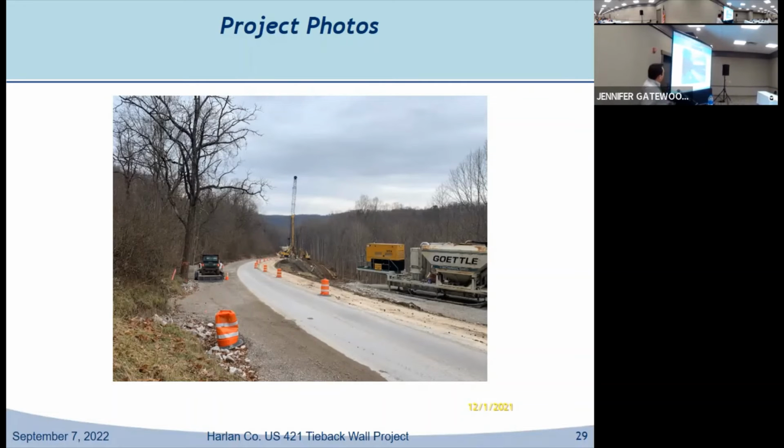And this next one, they had some pretty high completion dates on this based on the slope inclinometer data that you're seeing. We knew when the movement happens, it happens in February and March.